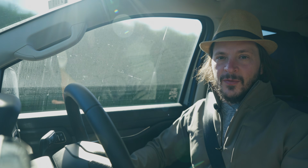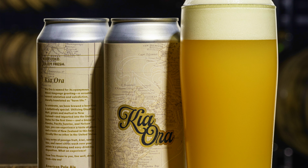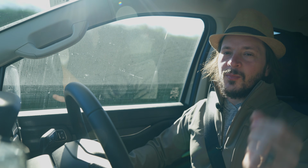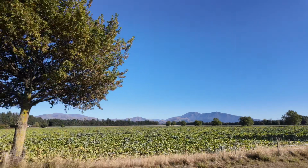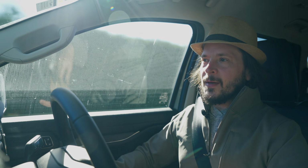Treehouse customers might be familiar with the beer Hare Ra and Kiora, which we made entirely with New Zealand grown ingredients, and this Gladfield malt was a really important piece. In about 3 minutes, we're going to pull into the driveway at Gladfield Malt, and we're going to see what sets this particular operation apart.